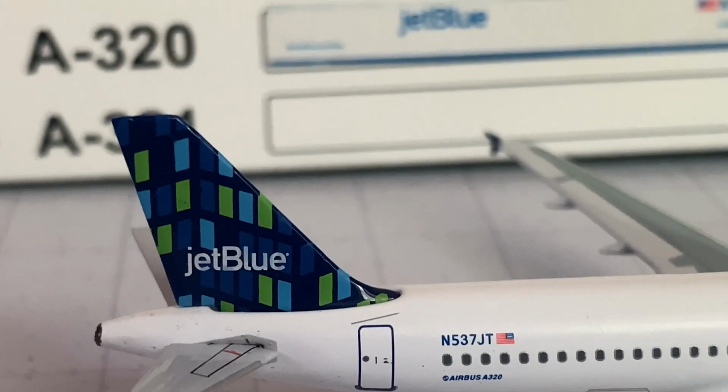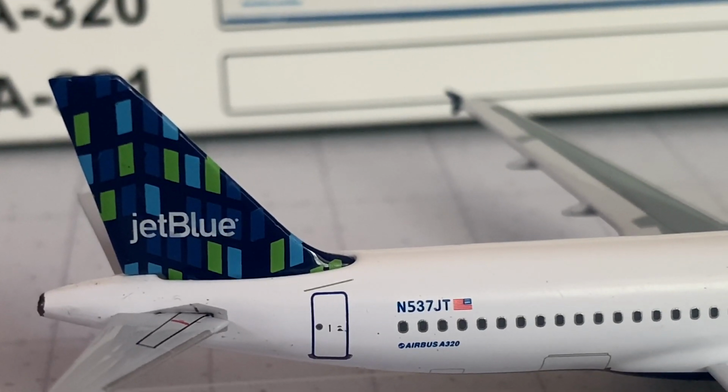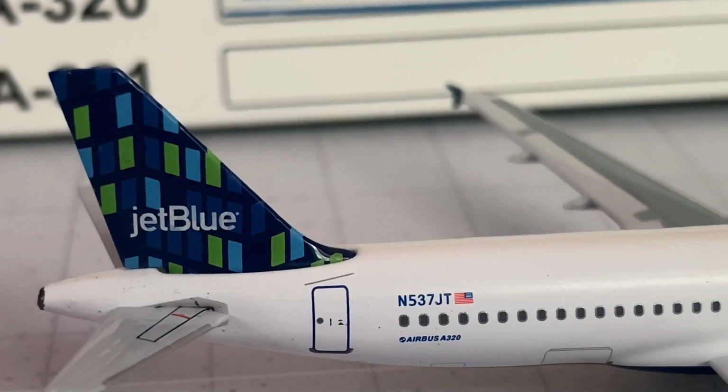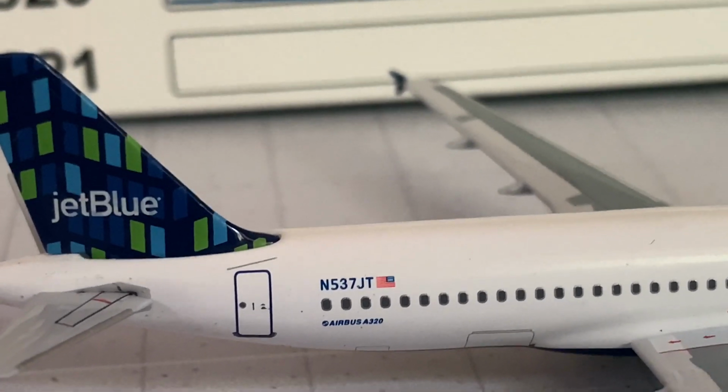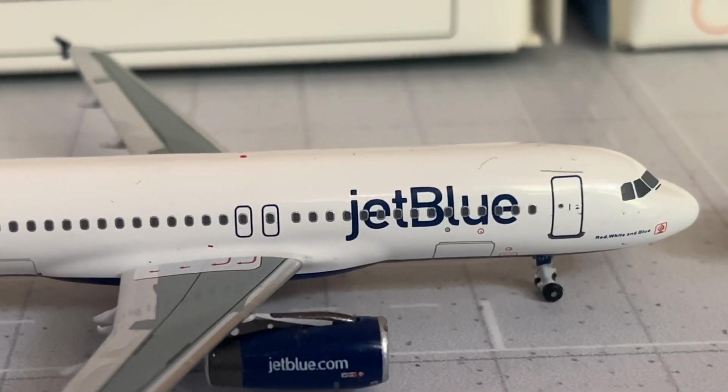And it's on N537JT, which is the Gemini Jets model, and it's also the 1-400 and the 1-200 Gemini Jets models. So I was kind of hoping for a different reg, but can't get that picky. But it's just nice to have different registrations, especially when you're doing fleet builds and all that stuff.